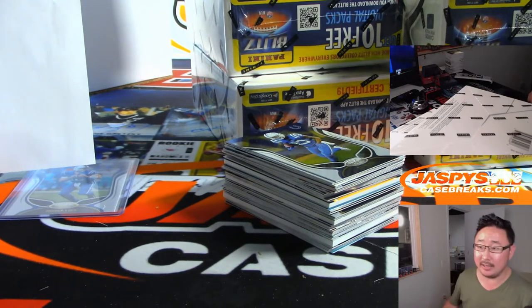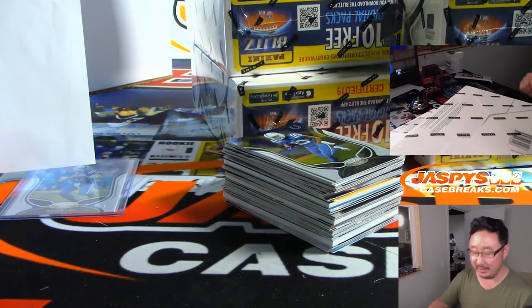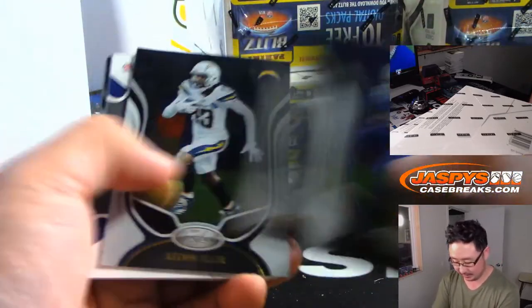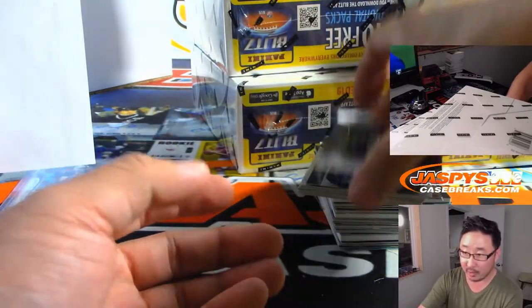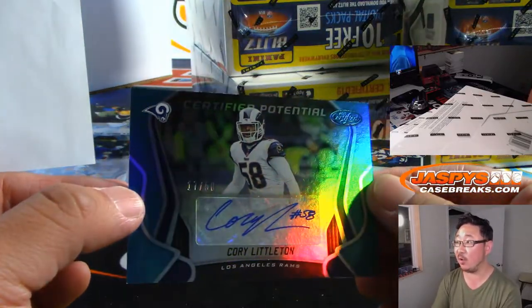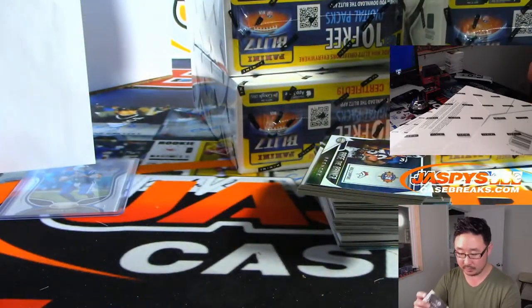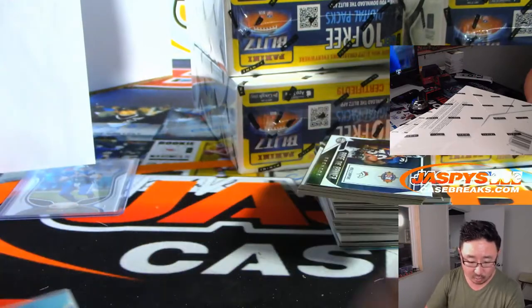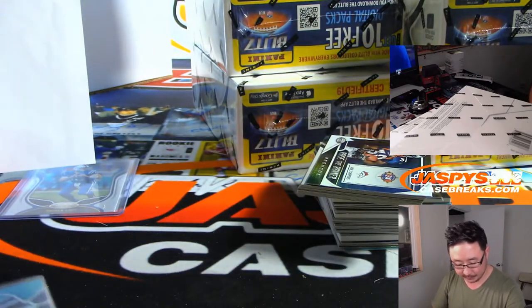Collective bargaining detriment. C block D's. It's Corey Littleton. 17 out of 50, Corey Littleton for the Rams. And that will be for David F.